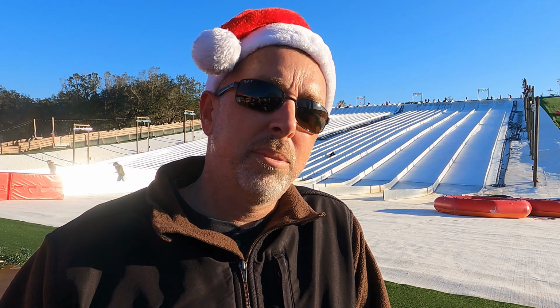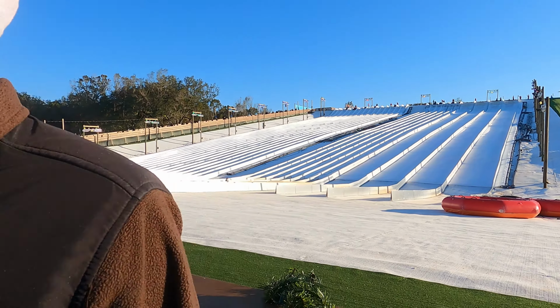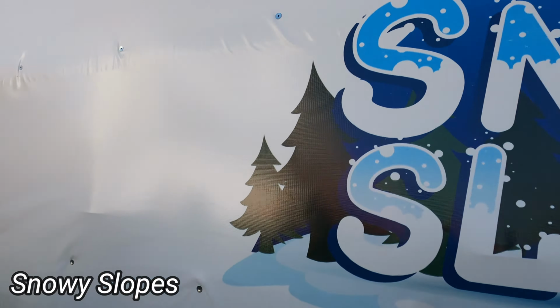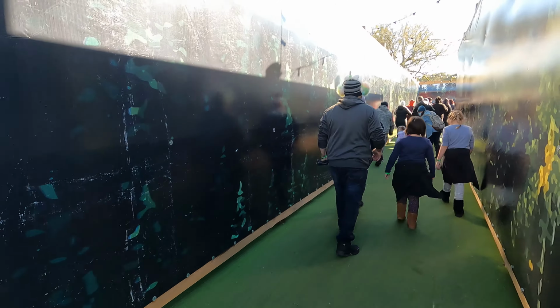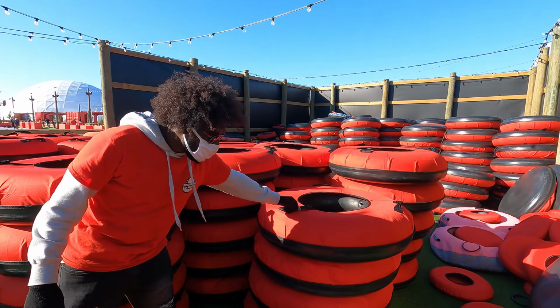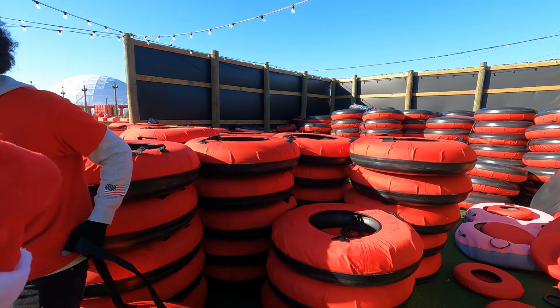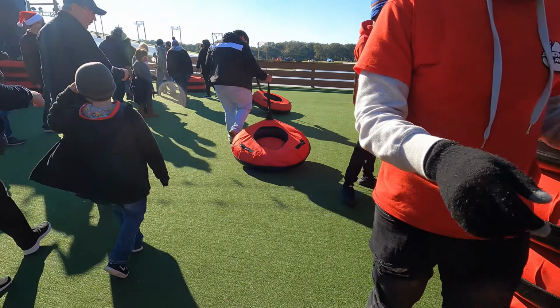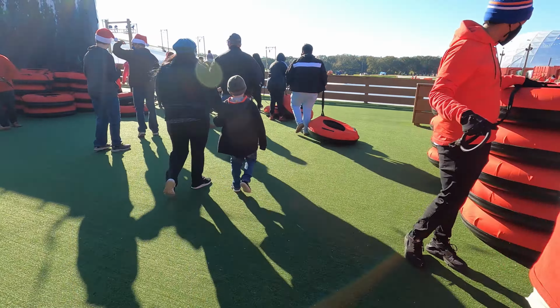Hey, we're in front of the snowy slopes here in the Snowcat Ridge. We're about to take a ride on it, so check it out. Family's up to the top. It holds up to 10 people. This thing? So yes, how do we carry it? Just drag it? Yes, ma'am.